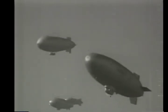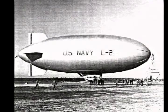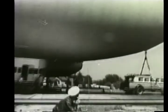But when Germany, Italy, and Japan signed the Tripartite Treaty, the U.S. Navy had only 5 blimps. Goodyear's Ranger, put on the L-2 designation, was punctured by inexperienced crews in Lakehurst Pines. It took months to reinflate the L-2 and more time to deliver L-3.